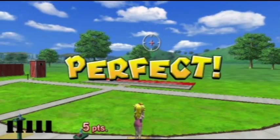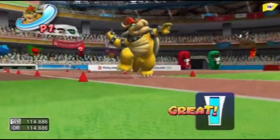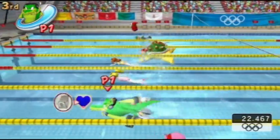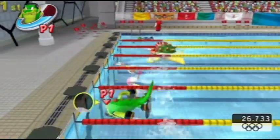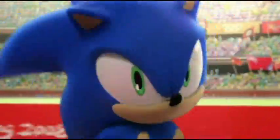It does feel like a minigame collection, but I never said those couldn't be on the list. In fact, there are some really great minigame collections that use the Wii Remote in ways that make them better than any other controller method out there, and this is one of them. Now, if only we could get a good crossover game with these two franchises one day.